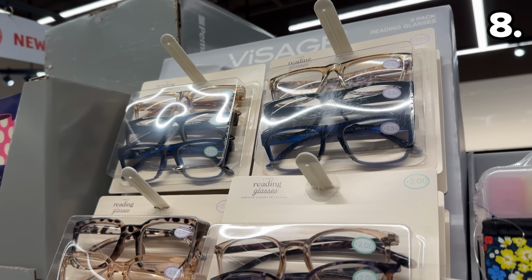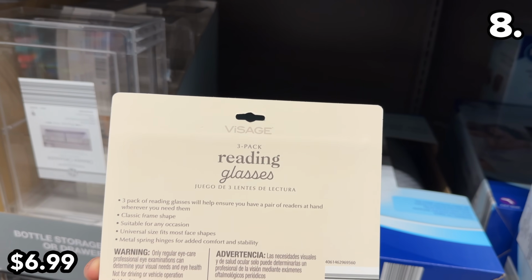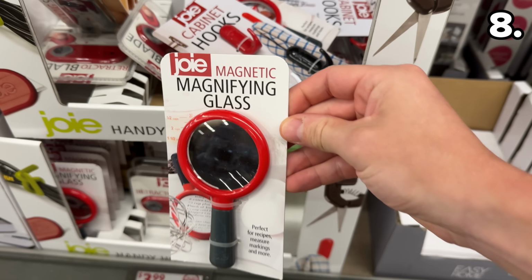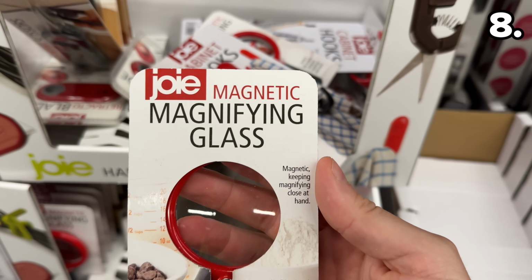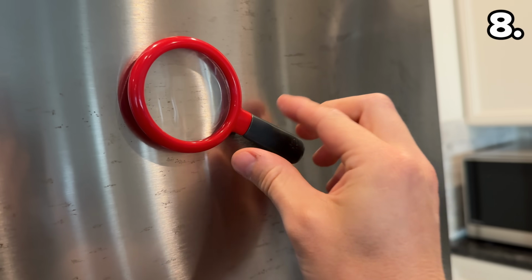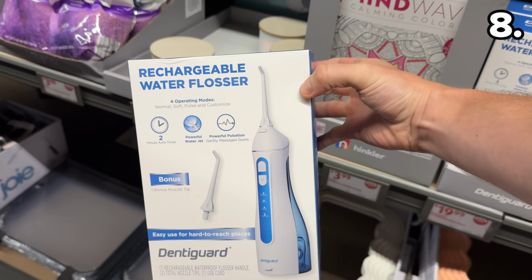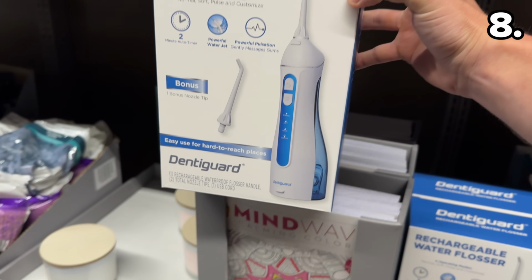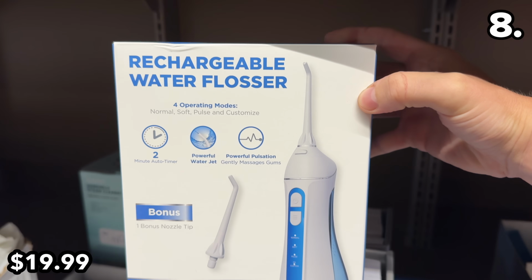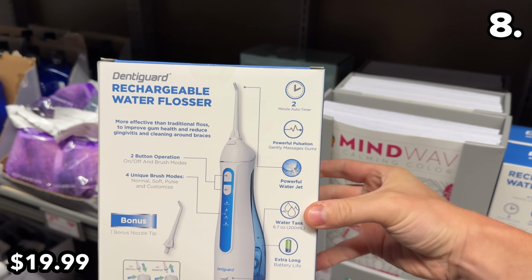This 3-pack of reading glasses at $7 are very well priced, where you can pre-select the strength you need. And if you seem to find that recipe fine print getting smaller and smaller these days, as I do, a magnetic magnifying glass that can attach to your fridge for $4 might be a nice cooking companion. And after your meal, or simply as a great way to take better care of your teeth, this portable water flosser is competitively priced at $20 with 4 different brush heads and what's advertised as an extra long battery life.